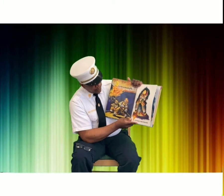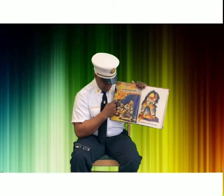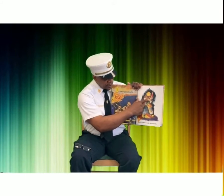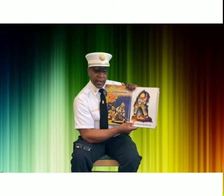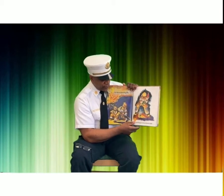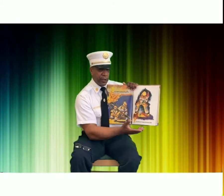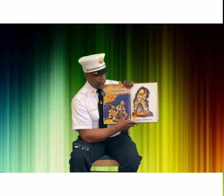P is for a pickaxe, to make the holes wide. All right, I told you about some of the tools we use to open the walls and open the ceilings. Another tool we use is the pickaxe, the big red axe in a firefighter's hand. A lot of times when we use axes, it's to create vent holes in the roof or in the floor. So once again, we can open up and let the hot fire gases out. That creates a better environment for firefighters to better be able to go inside and put the fire out, as well as search for victims.